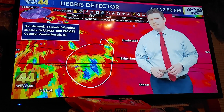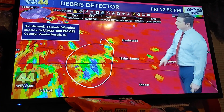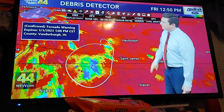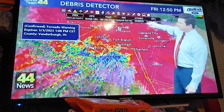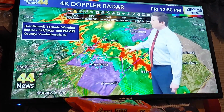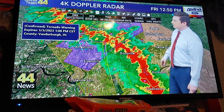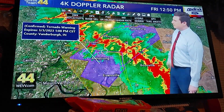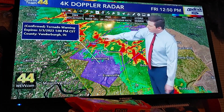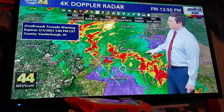I do want you all to be aware that there are severe thunderstorms capable of producing tornadoes still located along a line extending from near Cynthiana to near Darmstadt. So between Posey and portions of northern Vandenberg County, moving northeast at 45 miles per hour. So it has slowed down slightly, but they are saying the strongest of these were just east of Poseyville.